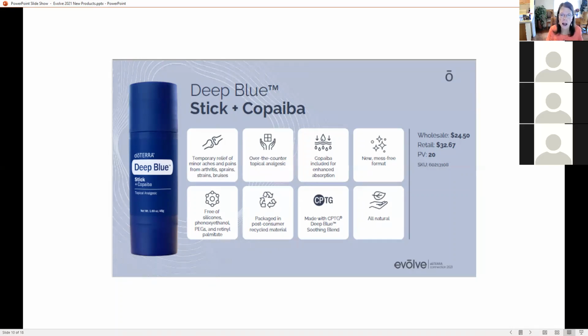So doTERRA now has exclusive sourcing on 99% of the oils that they use. So they've got control over the quality, but more importantly, this is how many lives they are helping in the growers. By sourcing Copaiba oleoresin for essential oil in the state of Amazonas, we support the livelihoods of at least 3,000 harvesters. Isn't that cool?